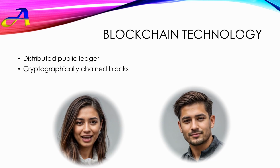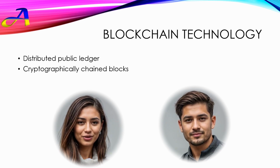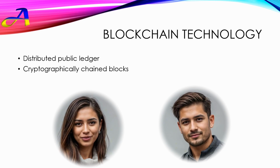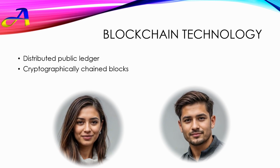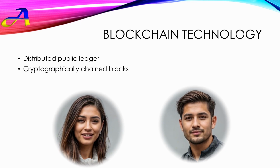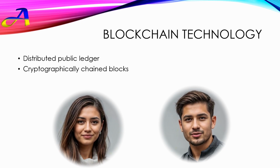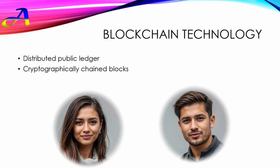Exactly. And that chain of blocks can be used to record all sorts of transactions and information in a really transparent and secure way. It started with Bitcoin, but now it's being used for tracking financial transactions, medical records, property ownership, supply chain data, all kinds of stuff. And this whole idea of an open public ledger is central to this, right? Where anyone can see the history of transactions.